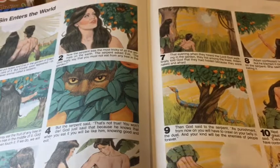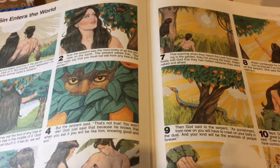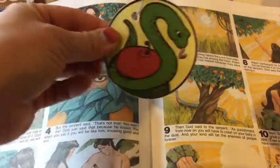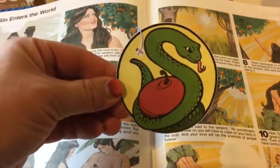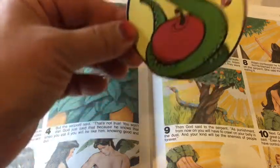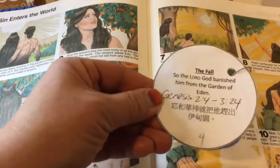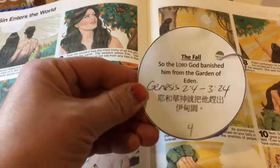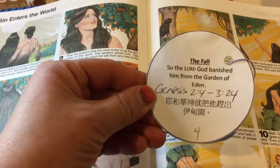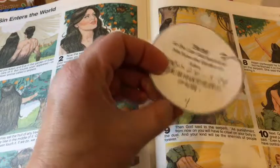And then they lived in the Garden of Eden. God said they could eat every fruit except for the one from the tree that grew in the middle, and this is the tree of life and also the tree of the knowledge of good and evil. But we all know what happened. They disobeyed and they ate the fruit. And it's not an apple, but they always show it as an apple. Okay? This is the fall of mankind. This is when sin entered the world. So God banished them from the Garden of Eden. You can read about this in Genesis chapter 2 and 3.